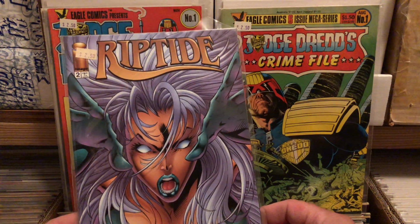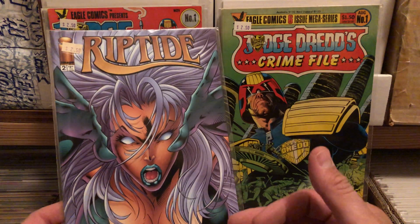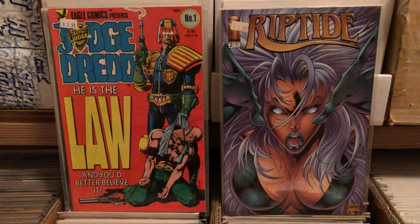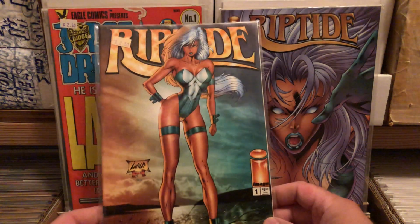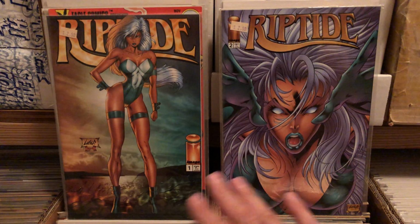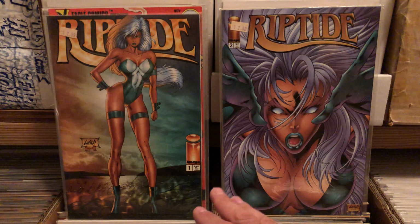I've told you there's tons of Image stuff. And I've told you that I do love some of Rob Liefeld's early stuff. And this is a book I've actually looked for separately at different times. So to have a whole bunch of them in a box, I will take it. I think I got 3 or 4 issues of that. And I got Riptide #1. And I know I have several issues of that. Yes, Rob can't draw women's anatomy that great sometimes. But it doesn't matter. I thought these covers were great.